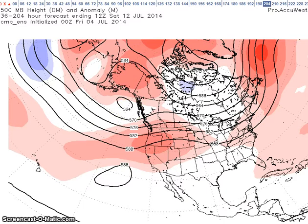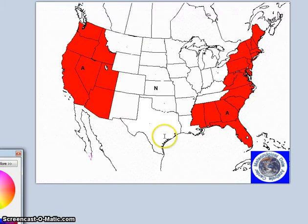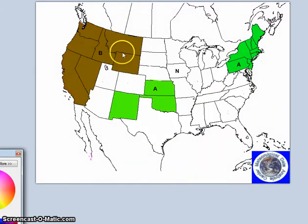So for this forecast period, I am forecasting above normal temperatures here, above normal temperatures for this region, and for precipitation, calling for below normal precipitation here, above normal precipitation for this area, and for the Mid-Atlantic, Northern Mid-Atlantic, and the Northeast. Now, I'm going to look at the period for July 15th to the 19th.